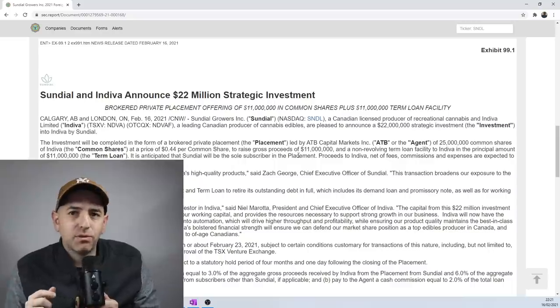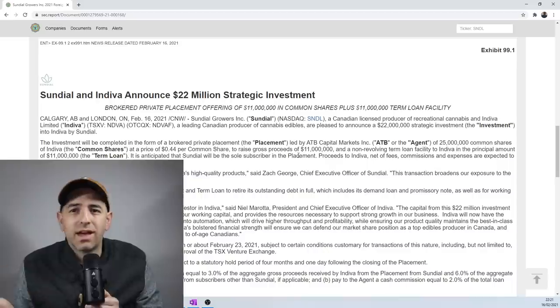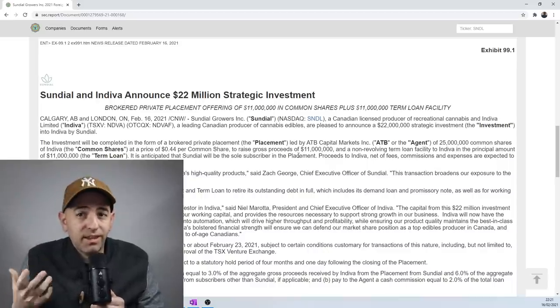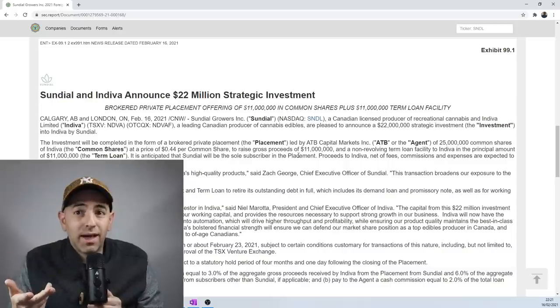And at the time, people were saying, Zenabis, they don't have money. They won't be able to pay it back. What are they doing? This is a bad investment, maybe. But now we know that Hexo is going to buy Zenabis. So I believe that they would pay their debt off, right? Or some kind of agreement on that and get the money back to SNDL in a fashionable manner.